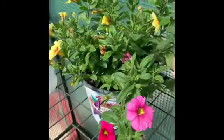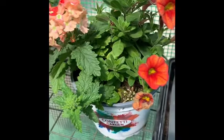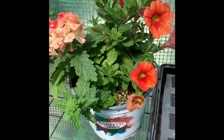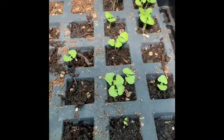Those are flowers. I bought those at the store. They're really pretty. I do grow flowers too, but they're not this beautiful yet. Here's some of my basil that's growing. Basil is a herb that you use.